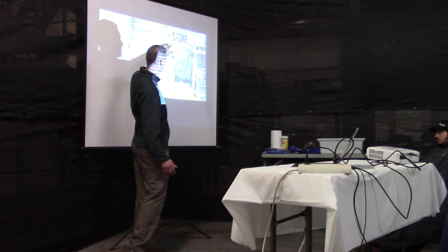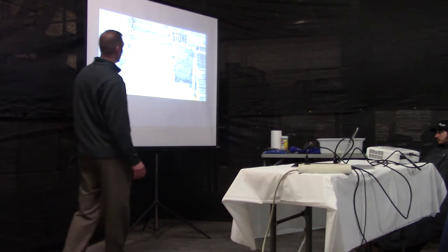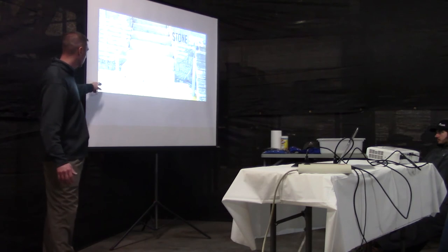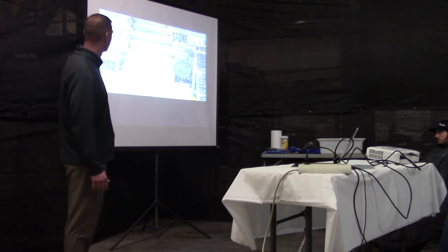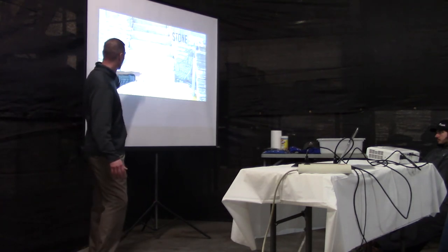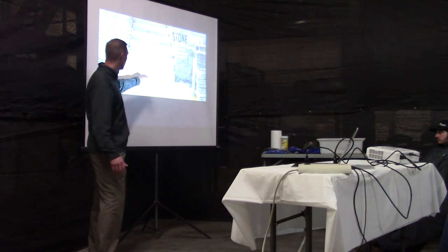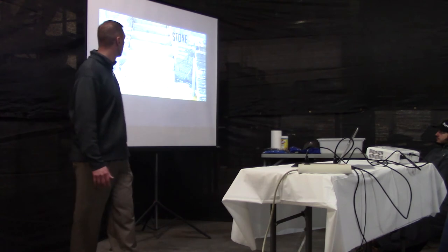But what we're looking at too is the ASTM testing data, the color range, geology. Again, it goes back to that absorption rate and then the density of the material. So this is a St. Mary's stone with, we did a sandblasted texture on top and then rock face the front.